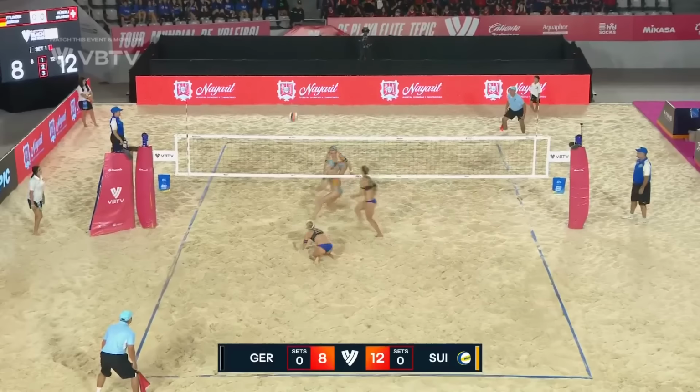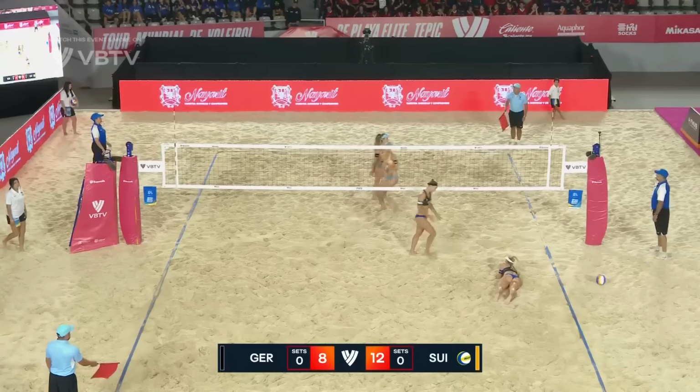What a throw down, what a pick up! Couldn't quite get to the next one though. That's unlucky from Germany, great play Switzerland. We'll go to a technical timeout.